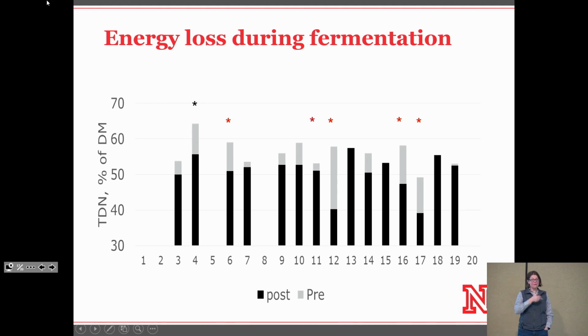Okay, so on average, across all these samples, they lost about 7 TDN units. Some, like look at this one. This one went from basically about 57 down to 40. 17 TDN units. That's basically losing the majority of your feed value right there. So I have some stars.